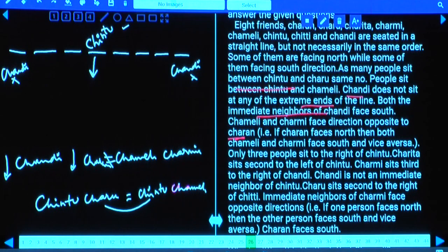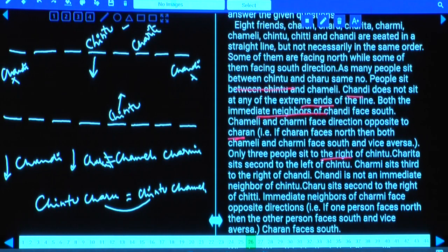Then eight persons, 1, 2, 3, 4, 5, 6, 7, 8. Now in this one, Chintu is at this place, and this person is facing towards north. Only two persons are there to the right of Chintu. Charita sits second to the left of Chintu, so in this case Charita must be at this place.